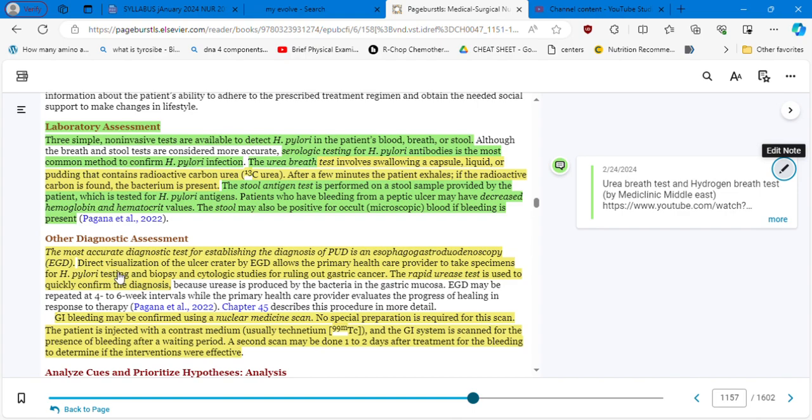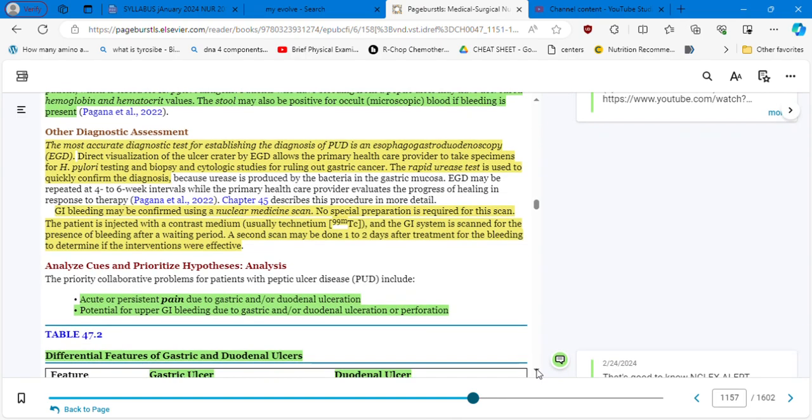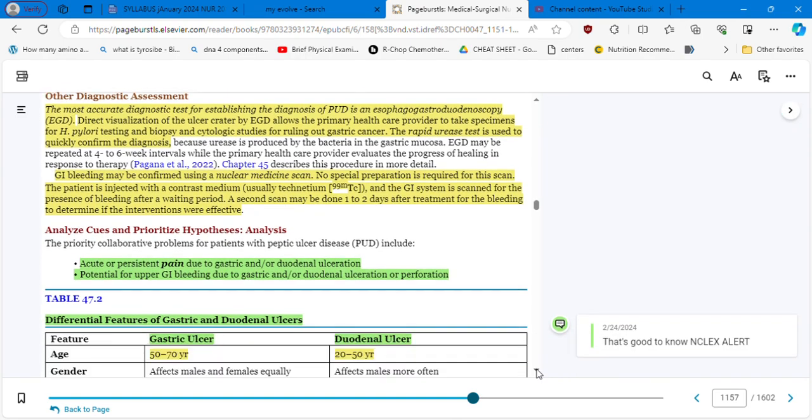Direct visualization of the ulcer created by EGD allows the primary healthcare provider to take specimens for H. pylori testing and biopsy and cytologic studies for ruling out gastric cancer. The rapid urease test is used to quickly confirm the diagnosis. As I told you, they take the biopsy, the tissue, and they put it in a container, and with chemicals they are able to confirm the diagnosis.